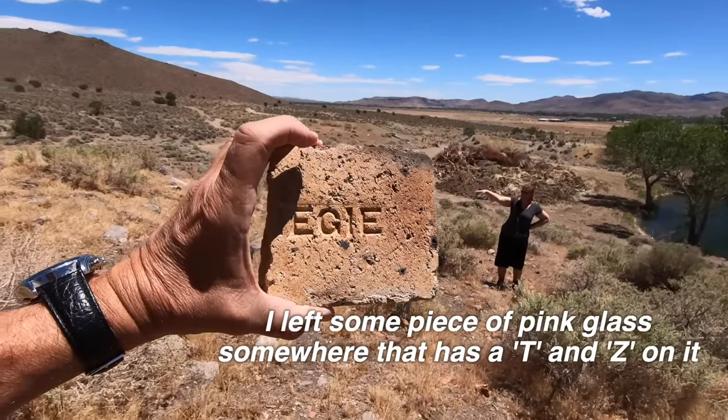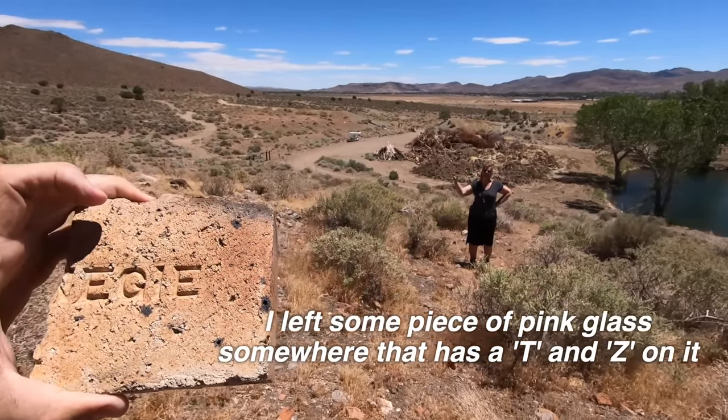And then while Ulysses was going through the tunnel with his whole group, she left and went back to San Francisco that day. Yeah. I left some piece of pink glass somewhere that has a T and a Z on it.